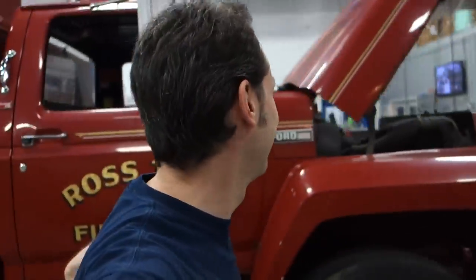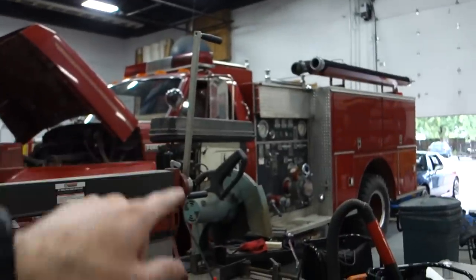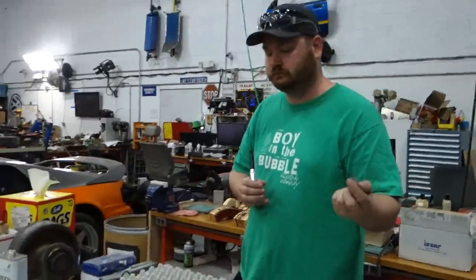Did I mention we got a fire truck? I just had a meeting with a local higher-up in the Grand Rapids Fire Department brass. They're going to help us out in getting some really cool equipment for demonstration use. It's going to be a lot of fun, and you're going to see a lot of fun things happen with this in the next week. It's going to be really cool. So give us an update. Where are we at, sir?